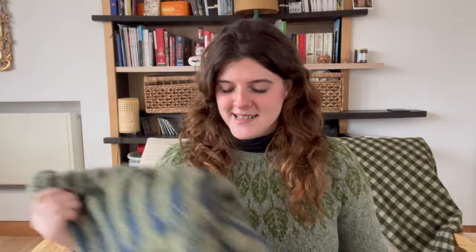I bought some travel pouches from Bagu to pack my suitcase with, but I've been using them as knitting bags until I have to actually pack up my suitcase. So this is one of them, and it fits this jumper project that I've been working on, but it is a little bit rustly, so sorry about that.